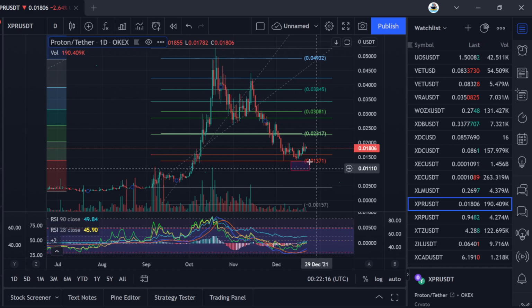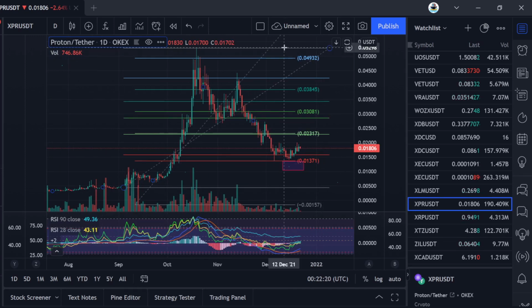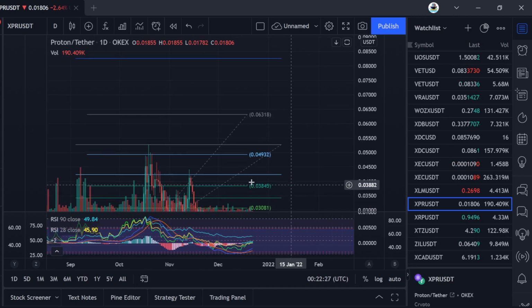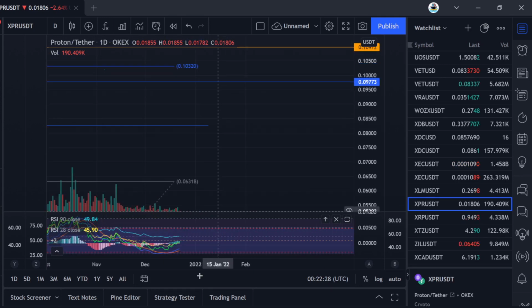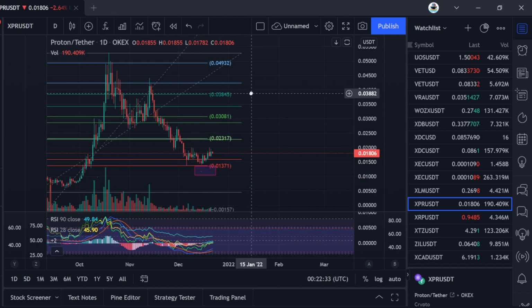I'm not sure, but I still think there's gigantic gains to be made with XPR in this coming bull run. Certainly up to those higher levels of 5 cents. And I do actually believe as well that we will definitely at some point, hopefully in the next few months, get to those previous all-time highs of 10 cents. So I'm sort of sitting there in two minds. If I can't get a resolution, I'm going to have to set up another account. Be all and end all, it's done, dusted, whatever.